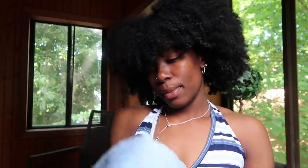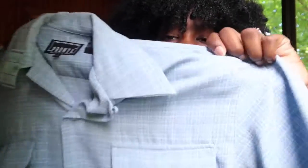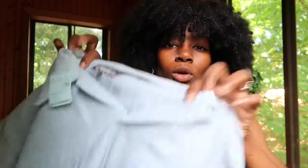The next thing that I got is this really adorable, I think it's men's probably, blue kind of plaid-ish print men's top. It's just short sleeve, has these cute pockets on the front, and it's obviously oversized. It's a men's medium, but I plan on wearing this really low cut with my necklaces, and I think that it'll be really cute.